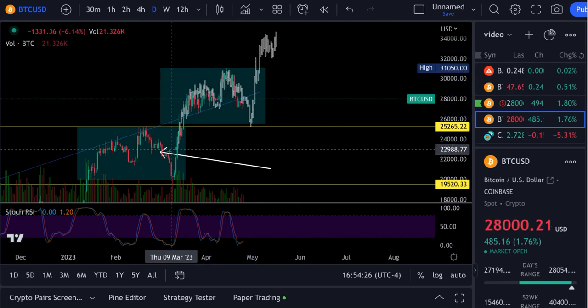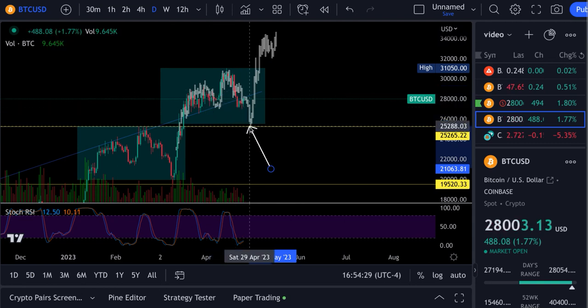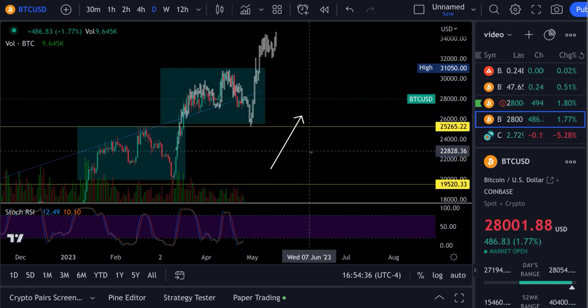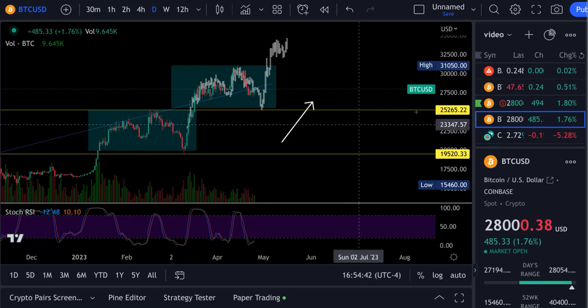And if it does end up playing out, it would be perfect because we would get that backtest of that 25,000 area, and then we would get our blast off. So I thought that was pretty interesting. Nobody out there has talked about that, but it definitely looks very, very similar.